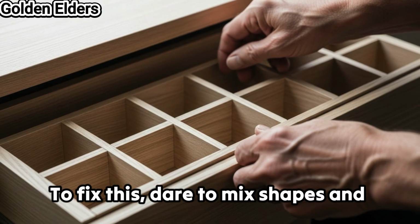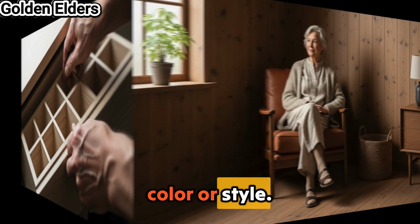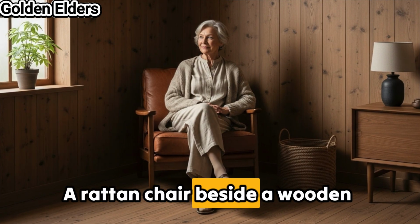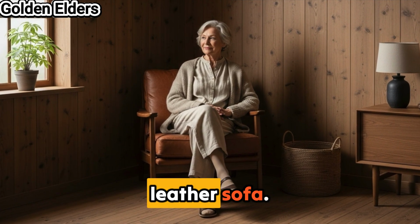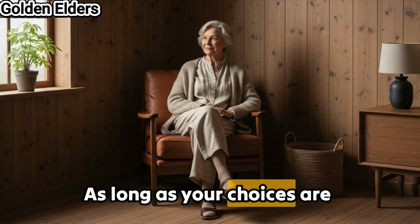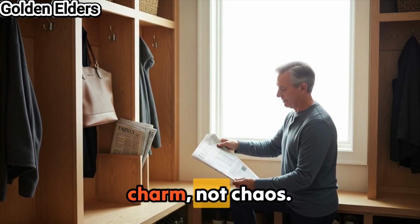To fix this, dare to mix shapes and materials while keeping a common color or style. A rattan chair beside a wooden table, a fabric floor lamp next to a leather sofa. As long as your choices are intentional, the contrast becomes charm, not chaos.